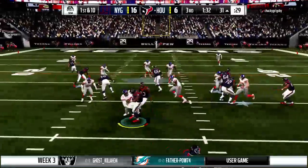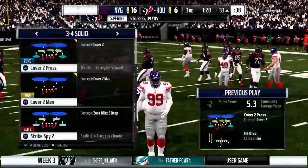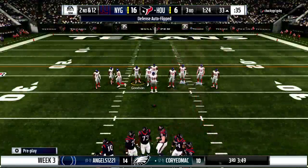Right back to him on first down. And after the good gain last play, this time they say, as he's going to be stopped behind the line of scrimmage. That's going to go as a loss of 2, and it'll be second down.